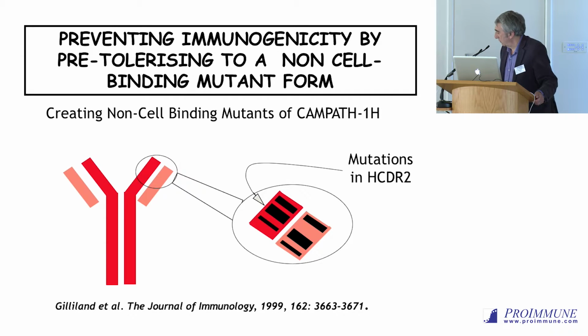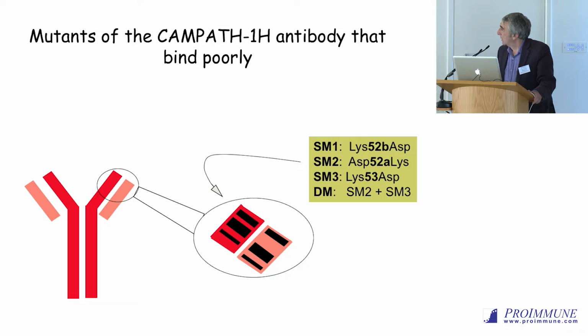What we initially did was to take the antibody, look at the CDRs, and replace each CDR one by one with a neutral CDR, a loop, and try to identify a CDR that was crucial. We found that CDR2 of the heavy chain was crucial. When substituted, the antibody lost binding. That CDR is very short, so we could go into it and interrogate various mutants. We created a number of mutants, which we called mutant 1, mutant 2, mutant 3, single mutants or double mutants.